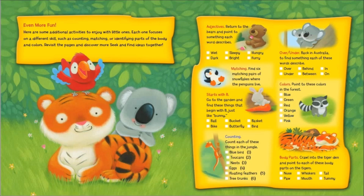Counting. Count each of these things in the jungle. Bluebird. 1. Toucans. 2. Nests. 3. Eggs. 4. Floating feathers. 5. Tree trunks.